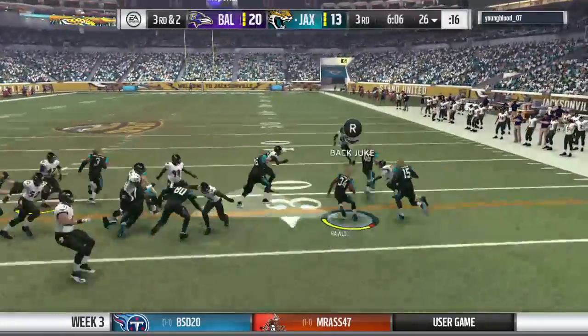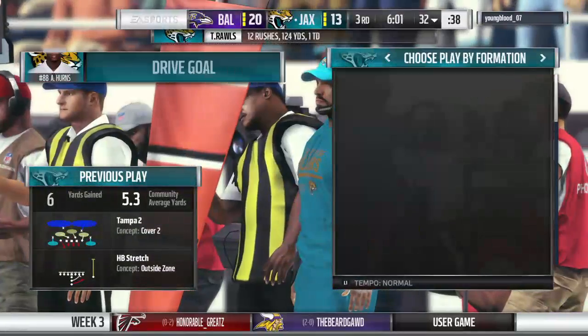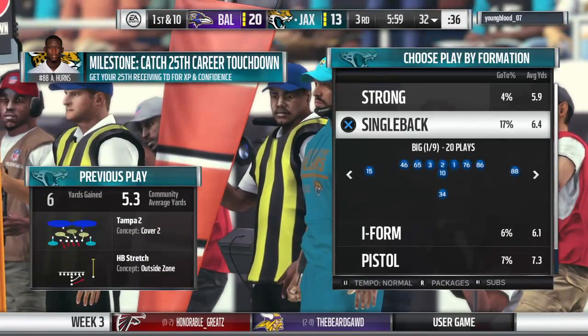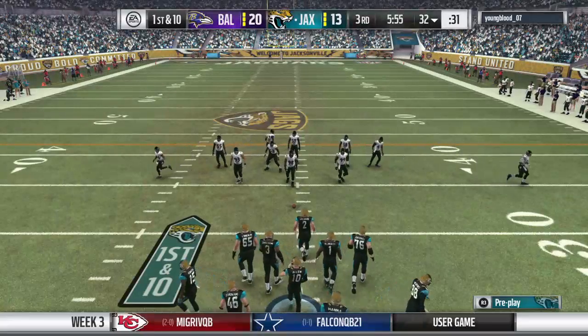They run with a power back. Rawls, and he gets it to the 32. Good enough for a first down. It's a pickup of 6 and good enough to move the chains. So the run moves the chains, and here we go on first down.